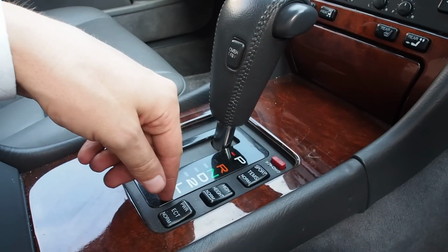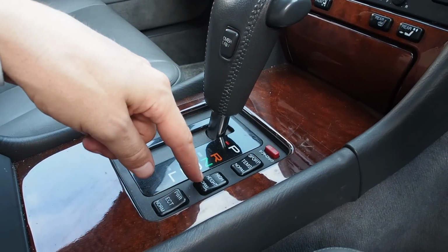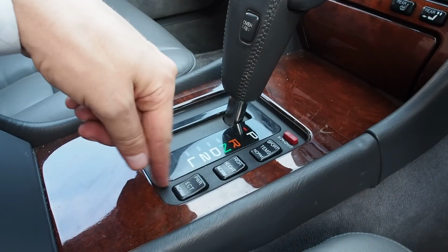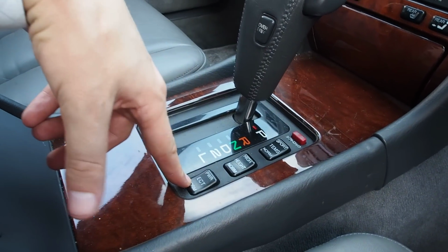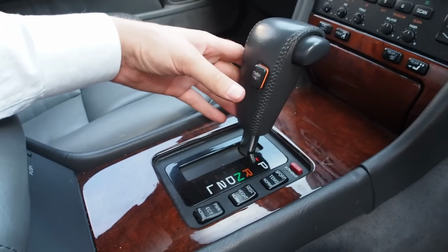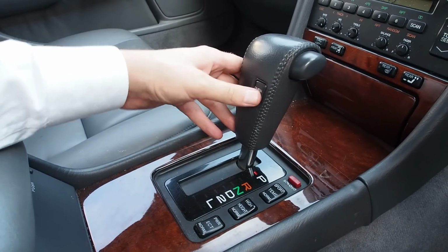Here's the height. You can do high height or normal height for the air suspension. You can't do super gangster low. It's just not a setting in there. And then power transmission or normal transmission. I'll leave it on power because I don't know why you would not want to have more power. Overdrive button here.